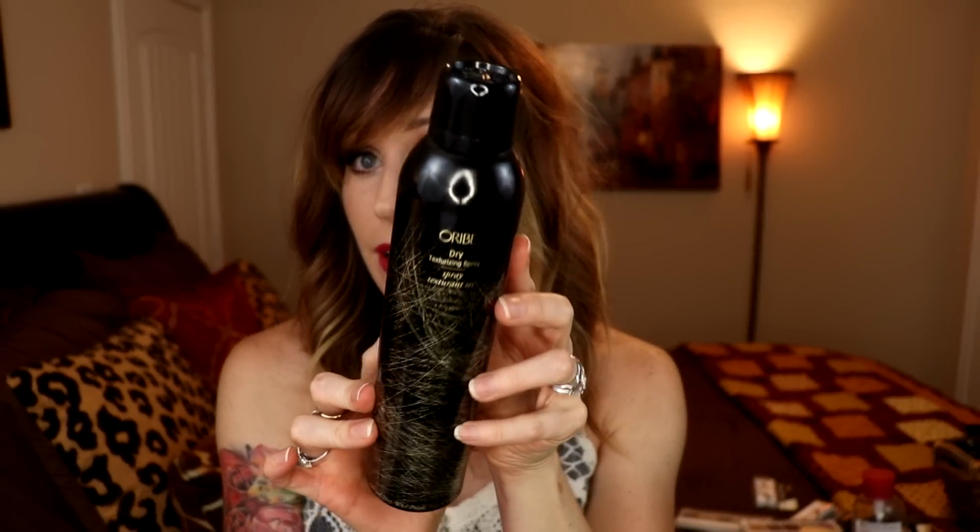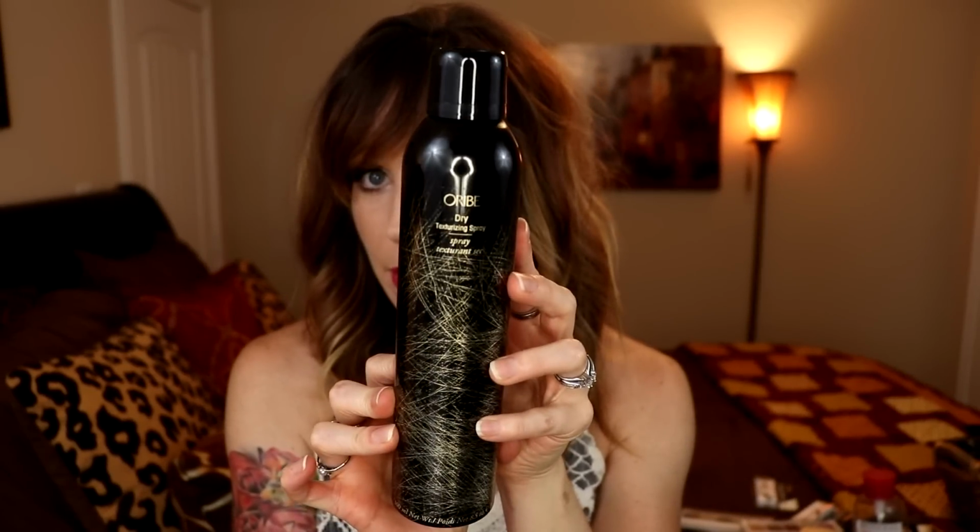It smells really good. I like this texture spray. It's kind of expensive, but it's really nice. It gives you a good amount of texture, and I find it really holds too. So if you're looking for something to give your hair a little splurge, I would recommend this.